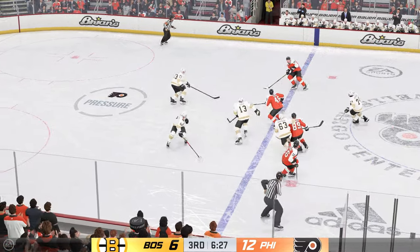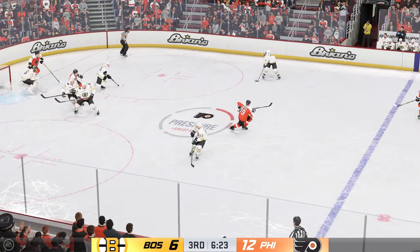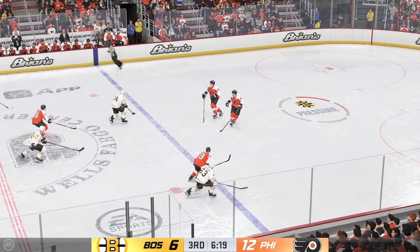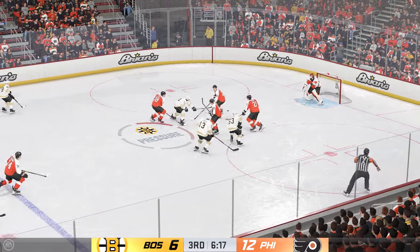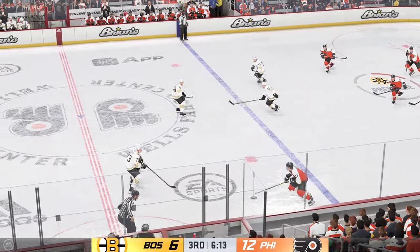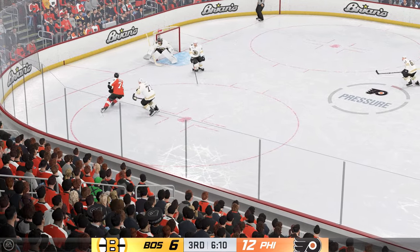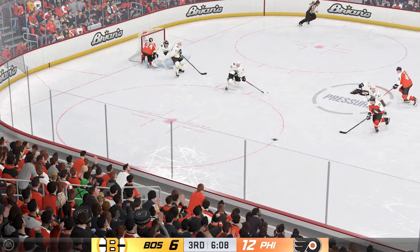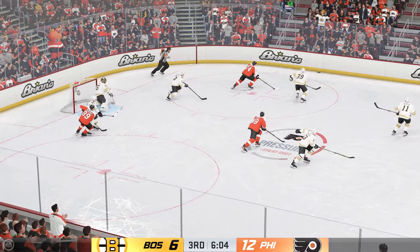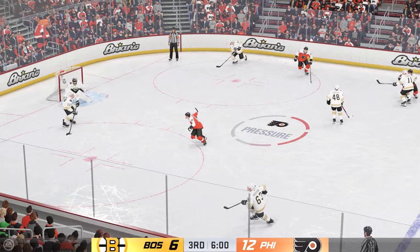Skates across the blue line. Shot, and he makes the save. Boston's got a hold of the puck. Across the line from center. Here's a shot, blocked in traffic. Through the neutral zone, moving the puck along the side. Taken by Atkinson. Oh, what a stop with the pad by Ullmark. Hangs on to the puck after taking a hit.